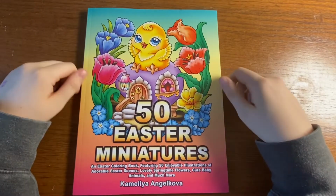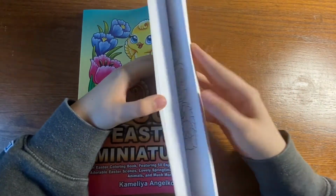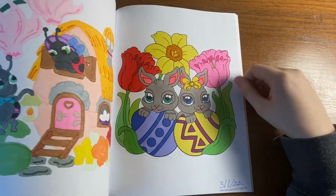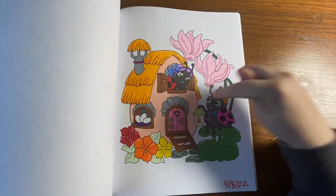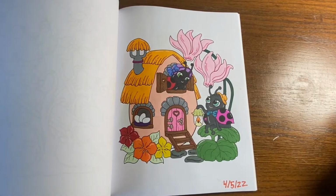This one is a fairly new book for me too. Camellia Angel Cova. I think she just came out with this like a month or so ago. I've only done 2 images in here. Again, with alcohol markers. I did this one at the beginning of March. And this one I did just the other day. Started experimenting with putting some white highlights around the ladybugs and the stones. I think it came out so cute.